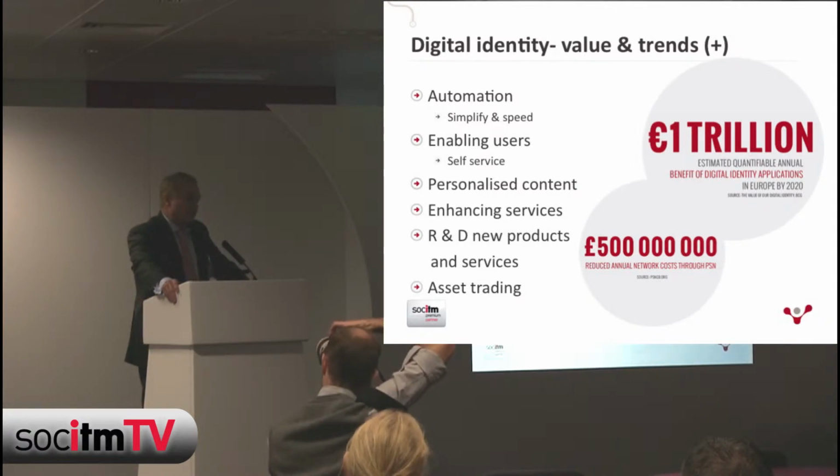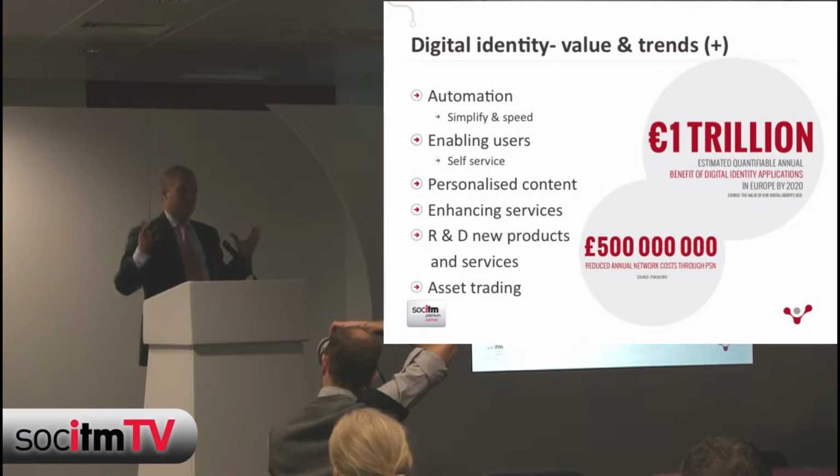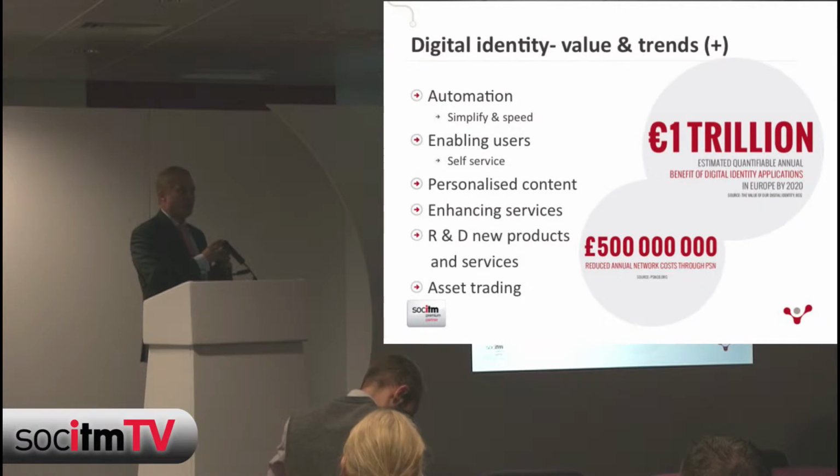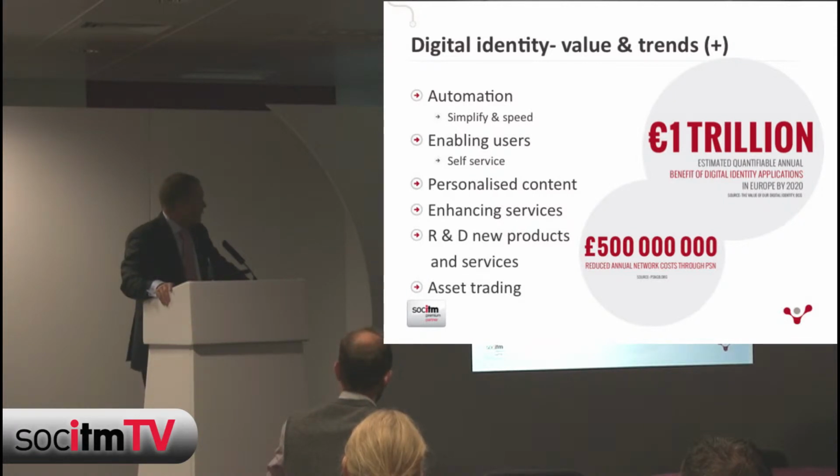Basically, the Boston Consultancy Group have taken a different perspective on digital identity and looked at it from a holistic point of view. They've looked at it as the sum total of all information about yourselves on the web. So it could be any type of records. And they've tried to estimate what is the value of using that type of information, and they've broken it down into a number of areas where this value stems from.